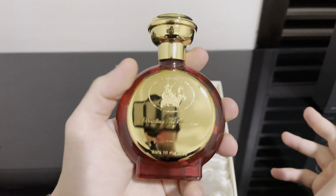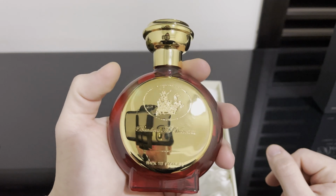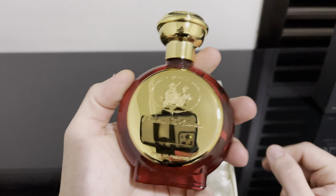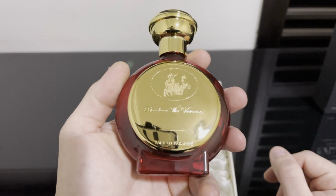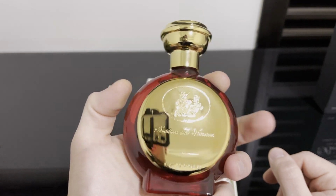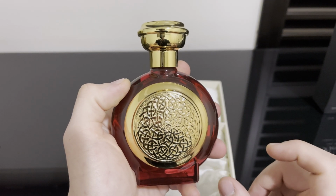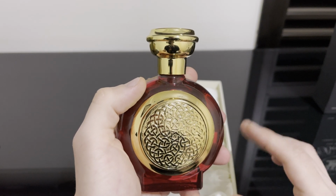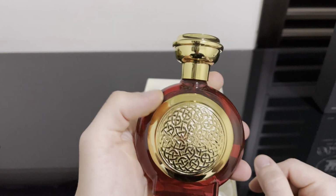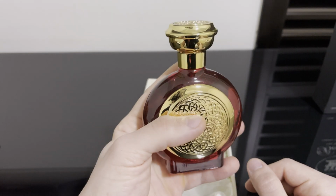So here we have Back to Paradise. This is one of their best offerings for the summer, spring-summer. But this is amazing. This is an amazing fragrance. I have sampled this one before from an official sample. This is amazing. I also gave my friend the rest of the sample. He sampled it and he bought it right after smelling the sample. That's how good this one is.